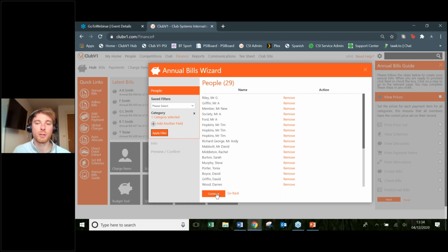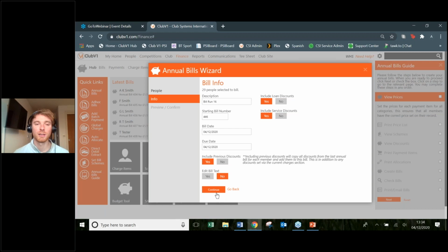The reason why we like to do it per category is because it reduces the margin for error. If you raise them per category and you get something wrong, it's easier to go back and change it. Whereas if you raise the invoices for your entire membership, it can be very time consuming to go through and make the changes if there's any mistakes. So that's why we recommend to do it per membership category.